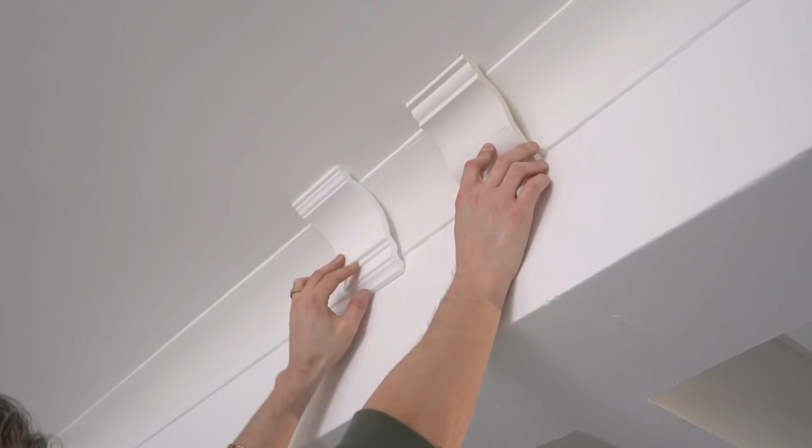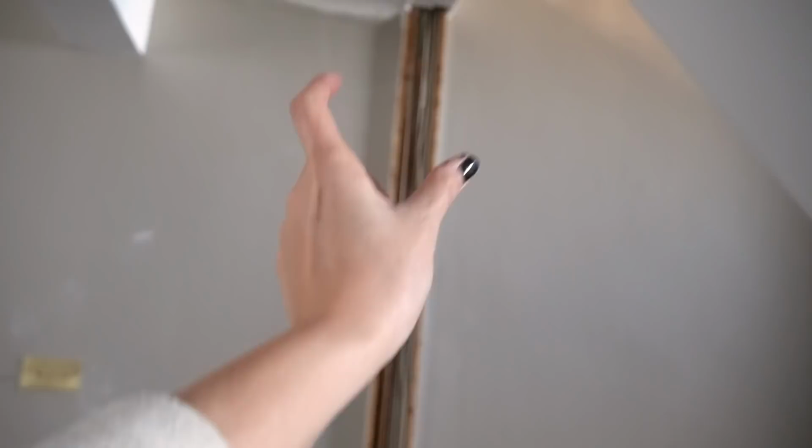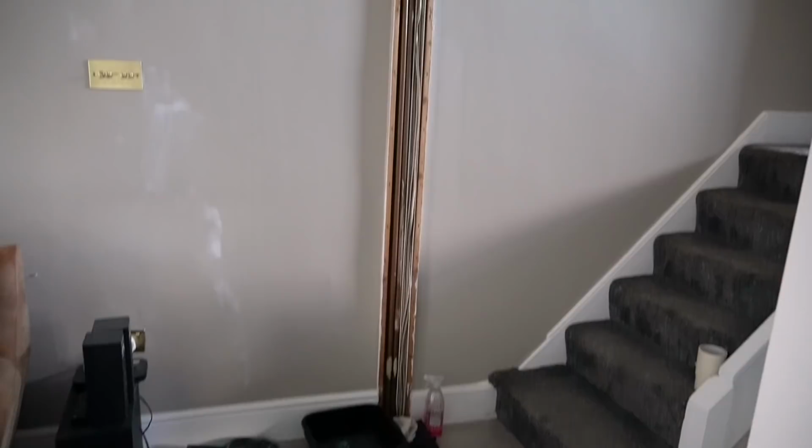Okay, decisions to be made. So we're going to have to measure up, and then we're also going to get a piece, kind of like a column panel, for on here to disguise the wires and things, because obviously they have to stay there. But boxing in is just a bit ugly, so we're going to make it look more attractive.